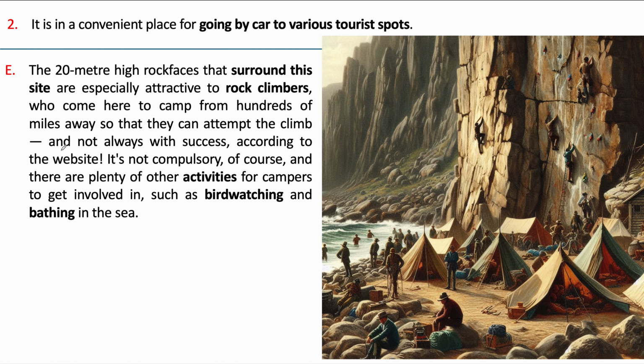Section E talks about activities around the campsite, rock climbing, bird watching, and bathing in the sea. This means these activities are at the campsite. You don't have to go by car for these activities. So, E is incorrect. Section C says that you come to the campsite by car. After that, restaurants, etc., are mentioned, but they are at the campsite. You don't have to drive to reach there.